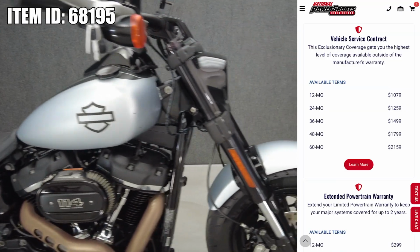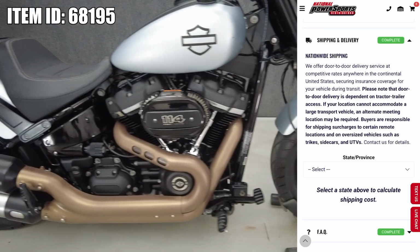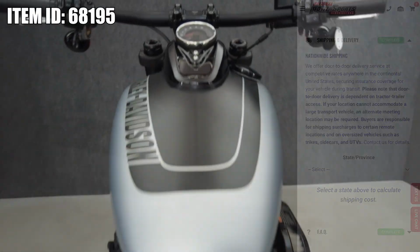Additional warranty coverage is also available. We offer nationwide shipping and financing, and we're always interested in trades.